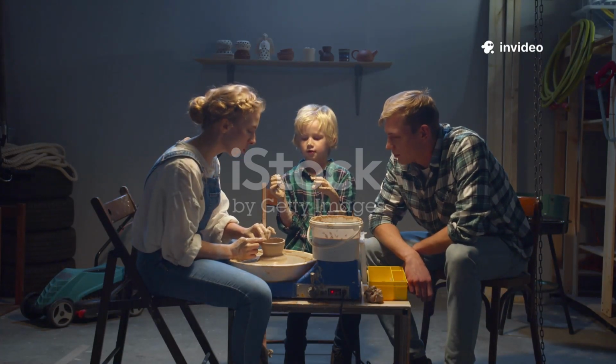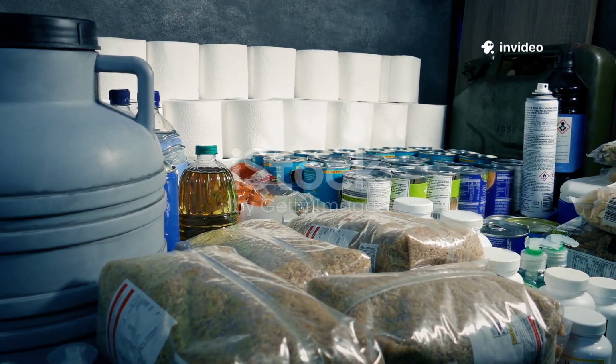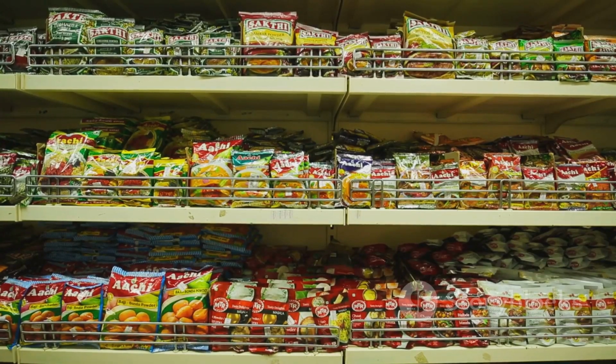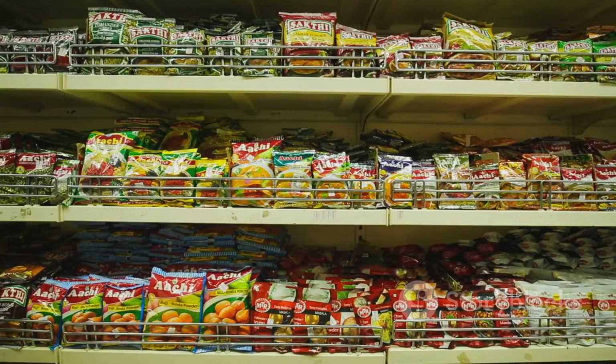Would your family survive a year underground? It's not just science fiction. Preparation is smart. Most people stock the wrong foods, focusing on comfort over nutrition and shelf life.